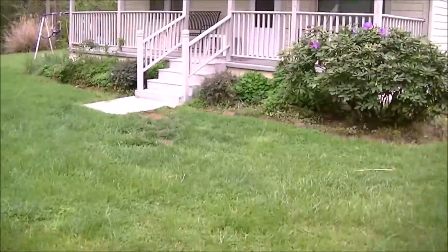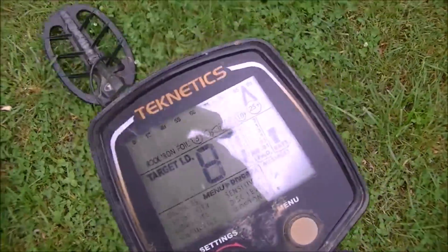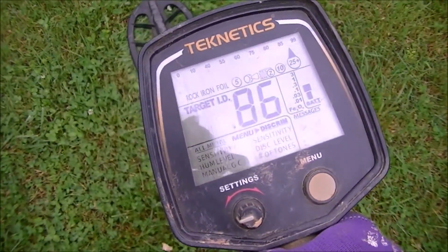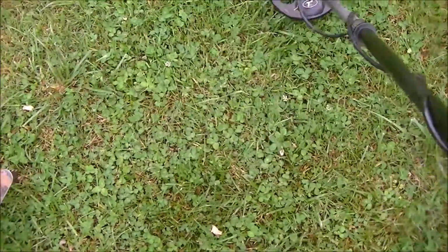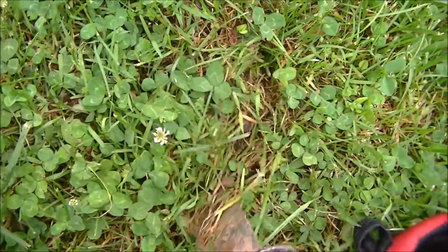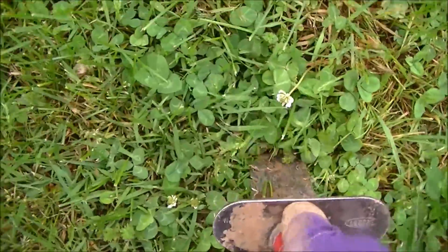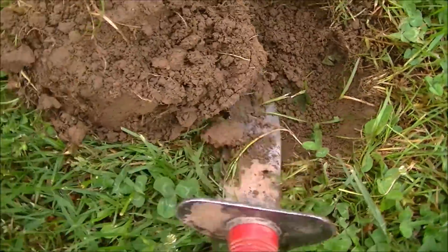Okay, we're gonna do another one live. Still working back and forth here in the front where there seems to be a concentration of coins. Got a really nice signal here. Reading 85, 86 that way, 87 sometimes. This could be a nice oldie. Hopefully it's not another lump of lead. It is reading in that silver dime range, so let's do it live. Hopefully this time, at least on the live one, it's a coin. Sounds very similar to that piece of lead we found, but then again, that lead was mimicking a coin, so I do still think this is going to be a coin.